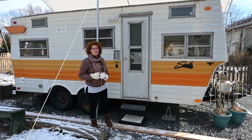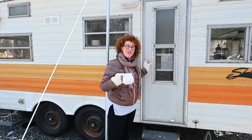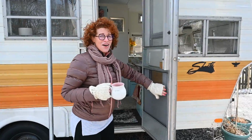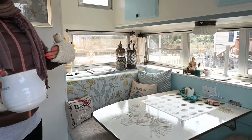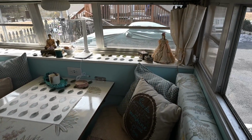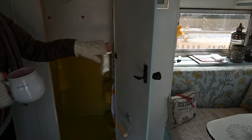Hey Patrick, really glad you're here and appreciate you coming to take a look at my Queens Drive, a 1975 Shasta travel trailer. One of my favorite things is how this clicks right in. So in the front we have a banquette with a panoramic view, which I absolutely love. So much light in here, and it folds down to a bed. Coming in, we've got a wet bath, fully functional.